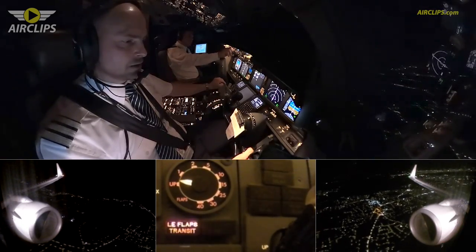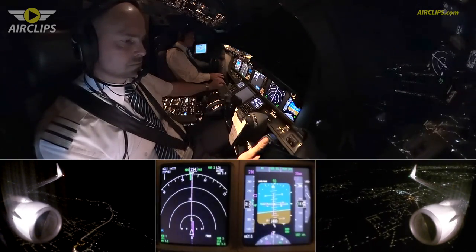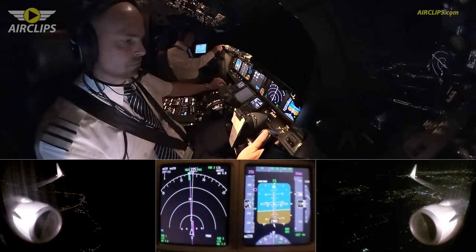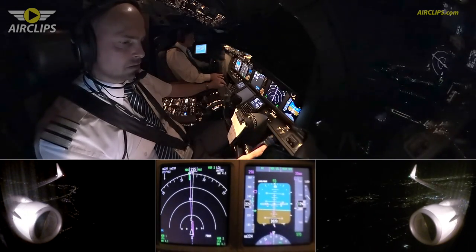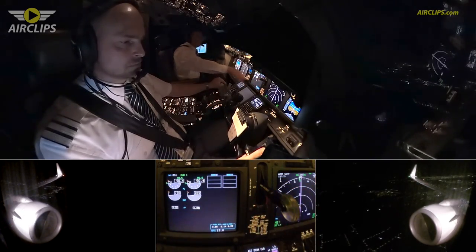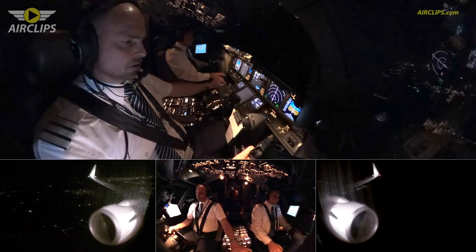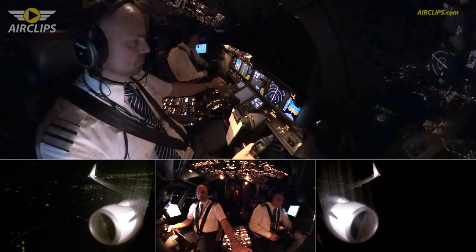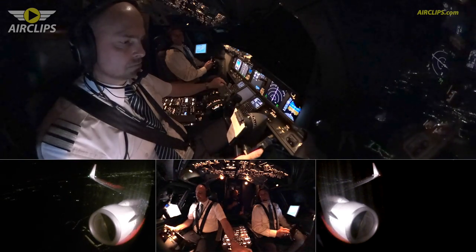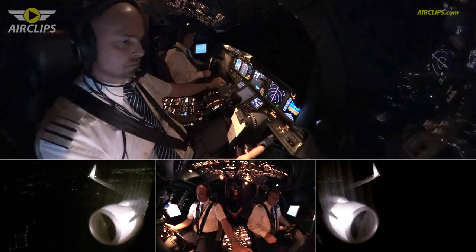So 3 miles. Now we follow the 222 radial. Radial 222. Yep. Set standard. Standard. Flight level 210. Standard, level 210. The after takeoff checklist. After takeoff, engine bleeds on, packs auto, landing gear up and off, flaps up, no lights. After takeoff checklist completed. Thank you.